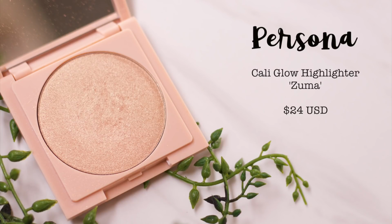Okay, for the actual powder highlighter, I'm going in with the Becca Opal one. This has just been a tried and true highlighter for I don't know how long now, although lately this has been a favorite, so we may, I don't know, I love both of them. I've used this one so many times, so let's go in with this one instead. This one is from Persona Cosmetics, and it's the highlighter that I've been using for probably the last 2 weeks now. It is so, so good.